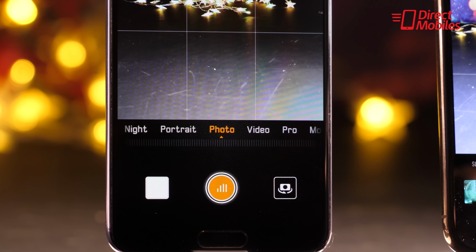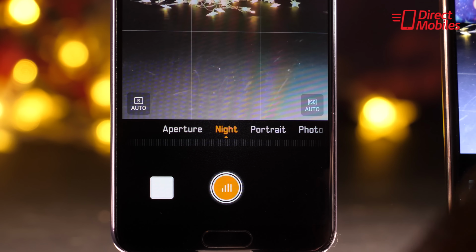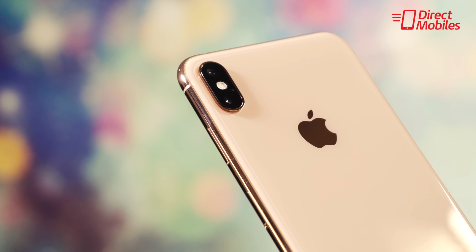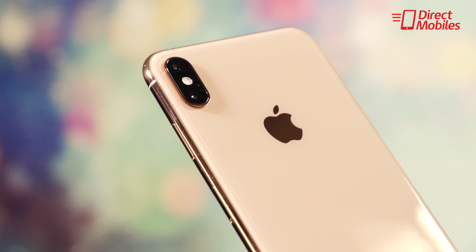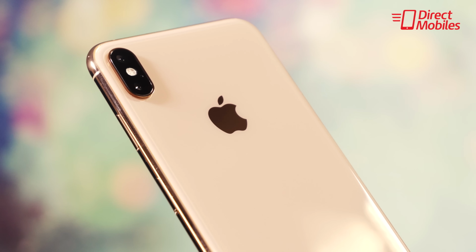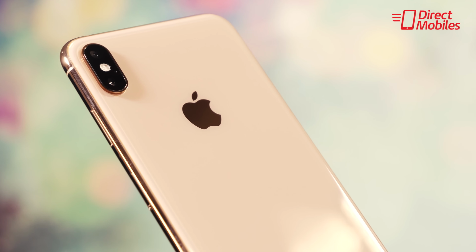Huawei also has the night mode, which will deliver you a sharp and noise-free image in very little light, but relies on you keeping the camera still for at least 4 seconds while it takes multiple exposures and combines them together. There is no night mode on the iPhone, however it does have extremely good low light abilities, and in my opinion does have better low light performance than the Huawei does without its night mode.